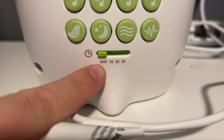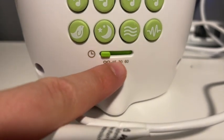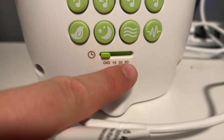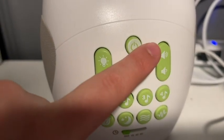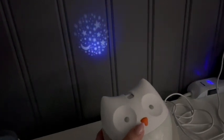It has 4 different time settings. You can either put it on continuous or 15, 30, or 60-minute intervals. There's a volume adjustment, which I love. The stars and moon on the projector are super cute, and the farther away, the bigger space it covers.